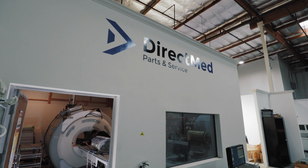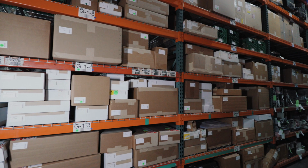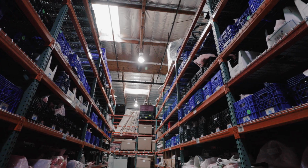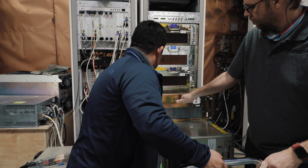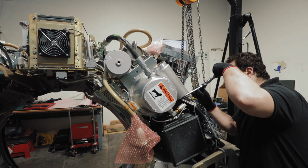We have over 60,000 GE, Siemens, and Philips MRI and CT parts in stock. So when you service or maintain multiple modalities and manufacturers, you're able to get all of those parts in one place while saving 40 to 80% off OEM price. These machines have thousands of parts, so when a field service engineer or procurement specialist calls us, we need to give them immediate solutions and parts on time.